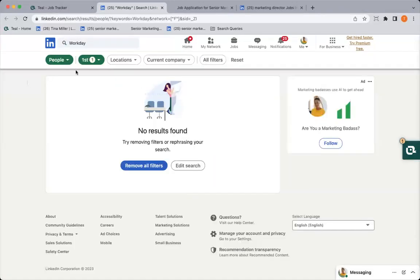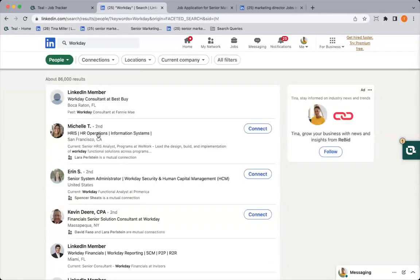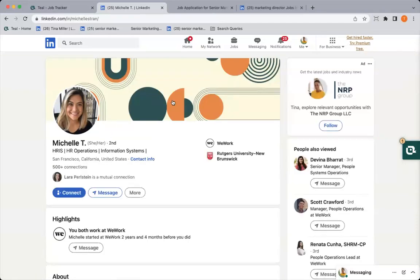See, it already filled it out for me. Tina Miller doesn't have a lot of connections, so we're going to go ahead and turn that off. And now we can see people. And here is an HR operations person. Ideally, I'd look for a recruiter. Maybe the hiring manager was in the JD. But we'll go ahead and see this person.